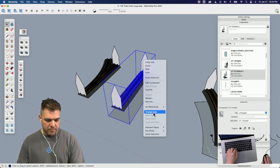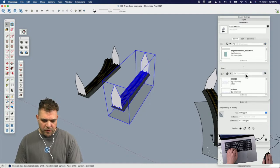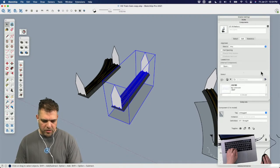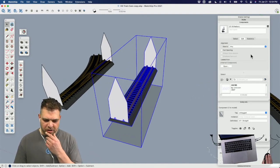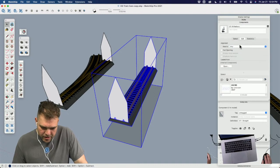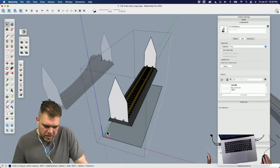Somebody said in the edit tab in model components panel. And if we go there, edit. Ah, glue to any. Sweet. Let's try this. Good to learn in real time. Yeah. Glue to any. What's interesting is I'm not sure at this point.